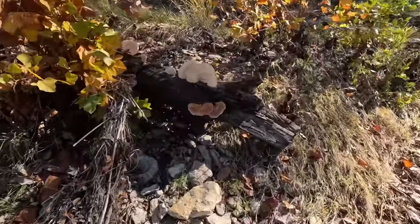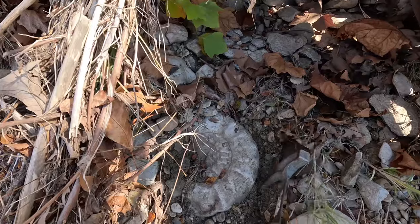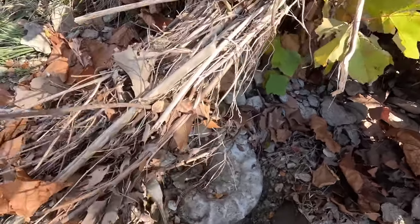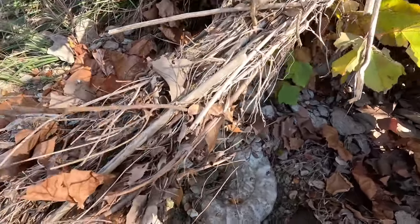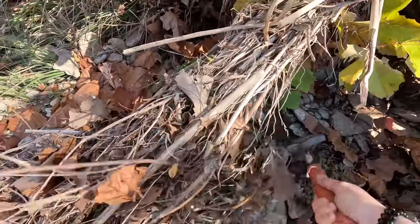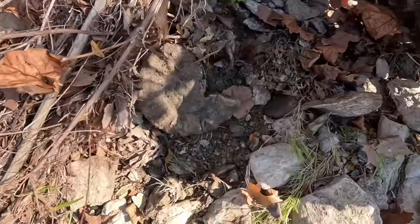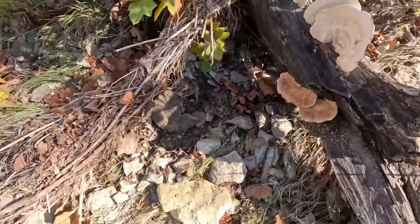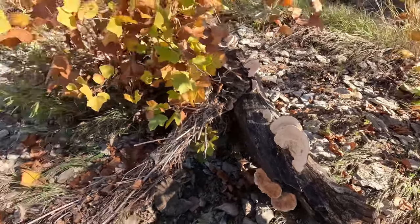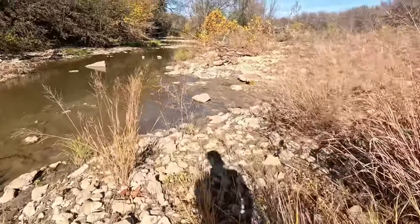Better hurry up, battery's about to die. Way over here even. Oh, it's just a piece of one. Dang it. Boo. Away it goes. Let's go back over here. Heading to get the hammer.